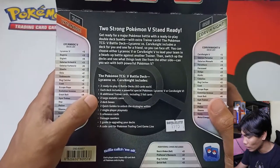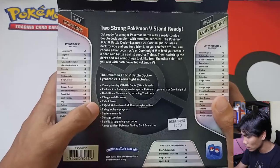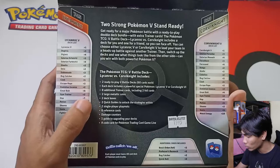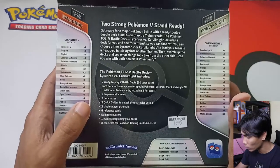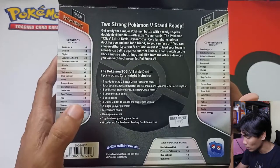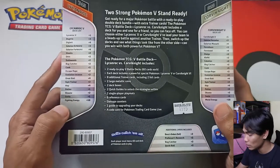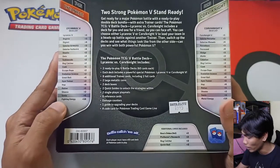Okay, so you will get 2 large metallic coins, 2 deck boxes, 2 quick guides to unlock the strategies within, and 2 single player mats, 6 reference cards, damage counters, 1 guide to upgrading your decks, and of course the Pokemon TCG code for the game online.